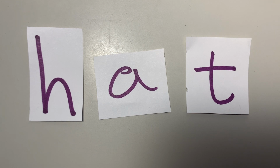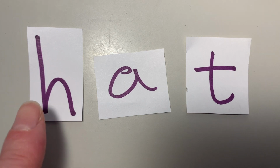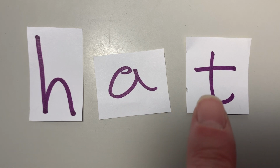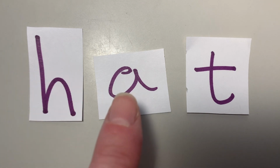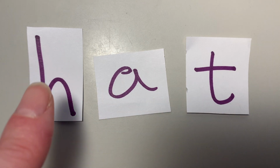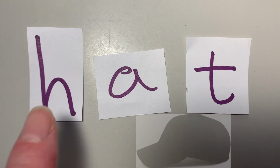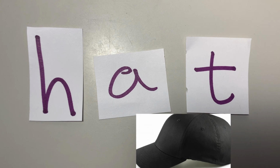Now, what sound does an H make? Yeah, it makes a h, h, h sound. Can you do it with me? H, h, h. Now, let's go ahead and read this word. H, h, h. Ah, t, t, t. H, ah. One more time. H-at, hat. Very good.